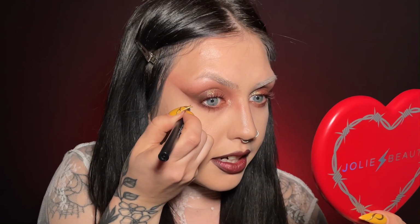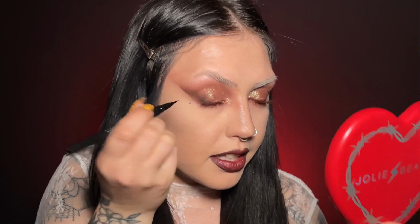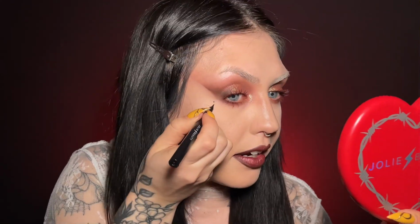For one last finishing touch, I can't forget Gaga's iconic beauty marks just underneath the eye. This is just the Jolie Beauty Infinity Liner pen. One on the cheek here. This is the makeup all done.